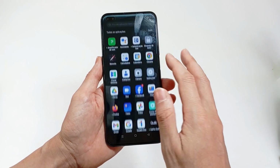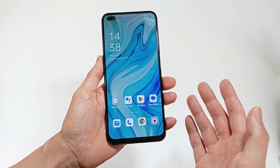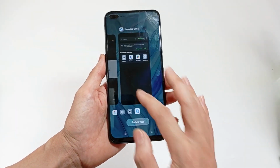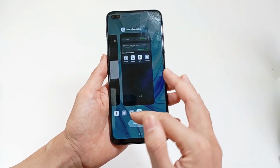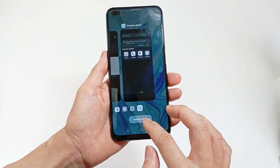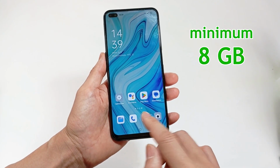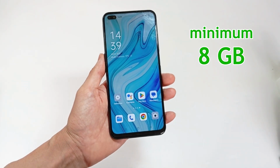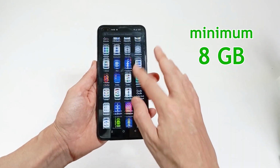The RAM memory is the memory in which all applications run when you use your smartphone. So, if you normally have many apps open, you have to have a lot of memory, and you can choose from 4 GB to 24 GB. I recommend that you choose at least 8 GB, but if you play games on your smartphone, you may need more.